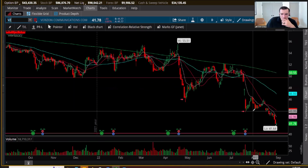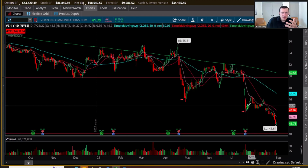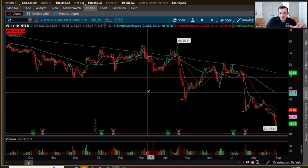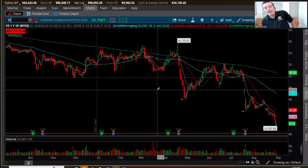Okay, VZ. So here's why this is interesting to me. From a fundamental perspective, I don't think Verizon's going to go away. They're a telecommunications company. There's a lot of people who use Verizon as their cell phone provider, right? And when it goes down a ton like this, it's like, are they just getting destroyed because people aren't paying their cell phone bills? Is demand for cell phone service going down? Or is this just a cyclical decline that eventually will go back up?